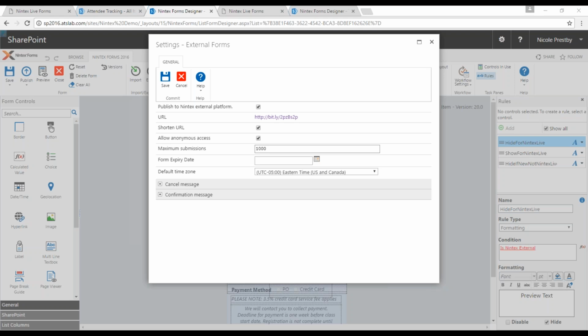And then lastly, you have the option to specify the default time zone, which is the time zone that the form is going to default to when it's accessed through the Nintex external platform. Any date and time that's entered using the external form is going to be stored according to that time zone unless it's overridden by the user who's filling out the form.